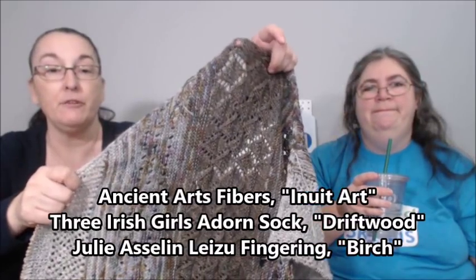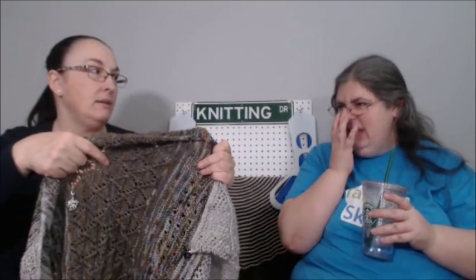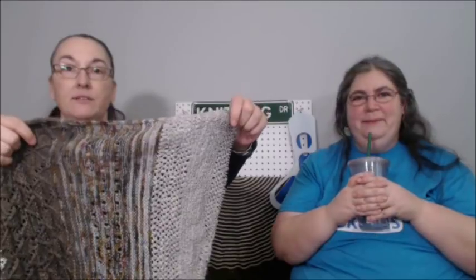Because I went through all of my photos on my Google Drive, and I'm like, I've got to have this somewhere. Yeah. And then you said this was Knit Picks, right? Nope, that is 3 Irish Girls. 3 Irish Girls. Driftwood, right? And in the Adorn sock. I was like, I don't know, Knit Picks. I can't remember. It wasn't Knit Picks. And then the gray is Lizu Fingering in the Birch colorway by Julie Aston.